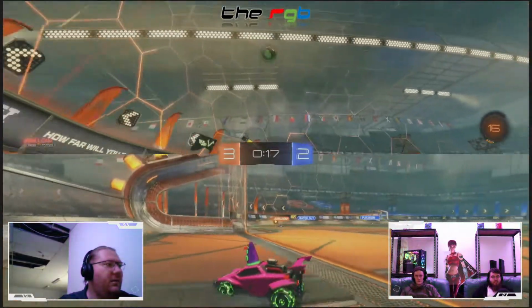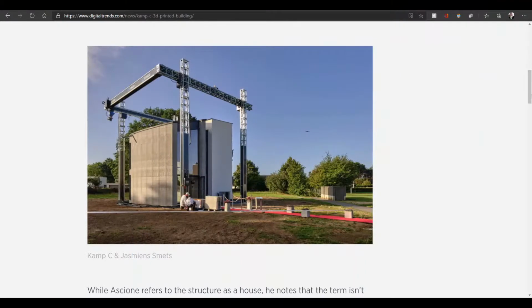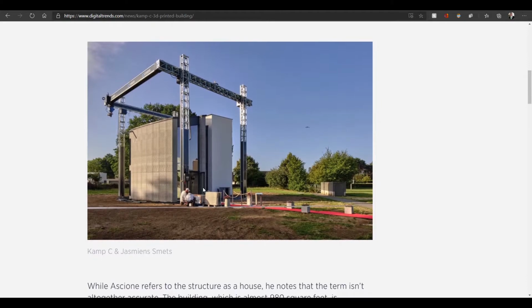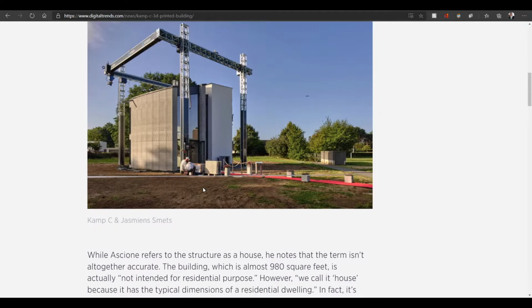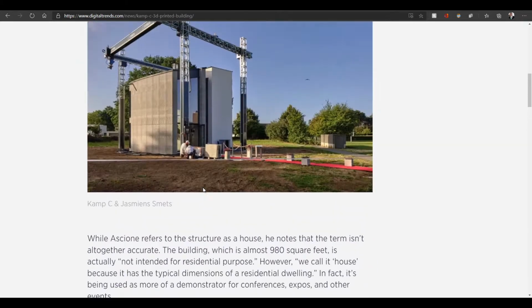There's not really much to show in relation to this one. How technical is it? Is it just the outside and the frame, or was plumbing put in? It's just showing you the 3D printer setup with the first layer done. As far as it goes, there are more photos available online.